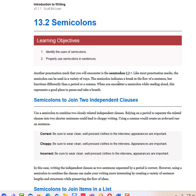Appearances are important. And so if you use a semicolon, it helps make the shorter sentences flow better together, especially if the shorter sentences are all interrelated. So I always tell students that when they write their 3 reasons for their thesis statement, they should use semicolons to separate the independent clauses.